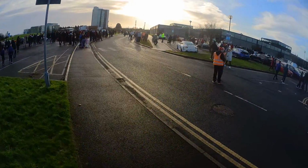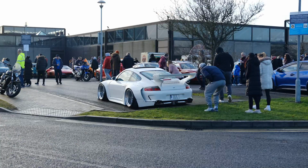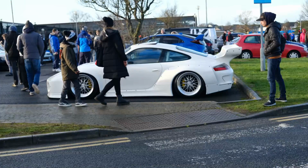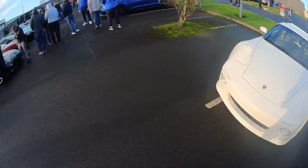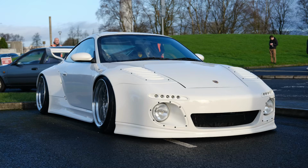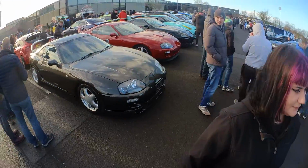Look at that Porsche. What the fuck is that? Yeah, let me get... This, I haven't seen anything like this before. I know, I'm just trying to get a few. It's got a slant nose conversion. This thing is... that thing is ridiculous. Like, none of it is standard Porsche. None of it.